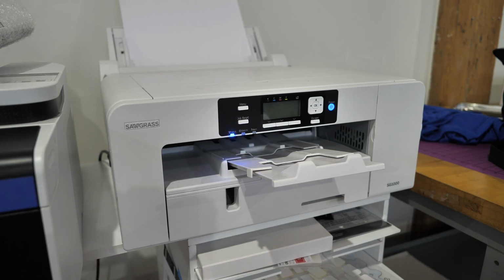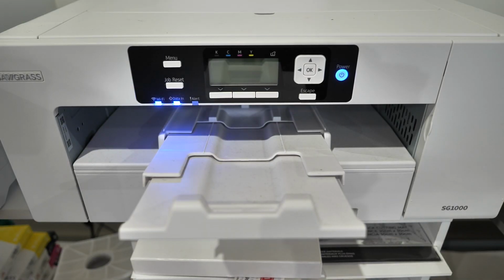So I'm gonna let you guys know in real time when the light turns on. The light just turned on, and there you go. It's starting to flash. It's gonna do its thing where it receives the information, processes the information, then it starts printing. All right, the paper just went into it, and now the SG1000 is printing in real time. You guys saw exactly how long it took.